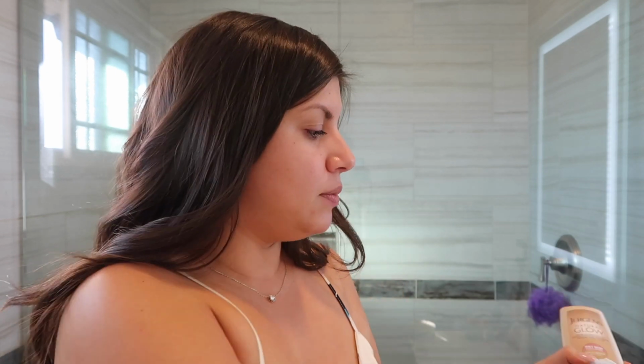This is the perfect tanner for my lazy girls. I'm a lazy girl, so honestly, this is the perfect tanner for lazy girls. You can do this while in the shower. You wash your body, then turn off the shower, and while you're still wet, you apply this like a lotion. It literally comes out like a lotion.